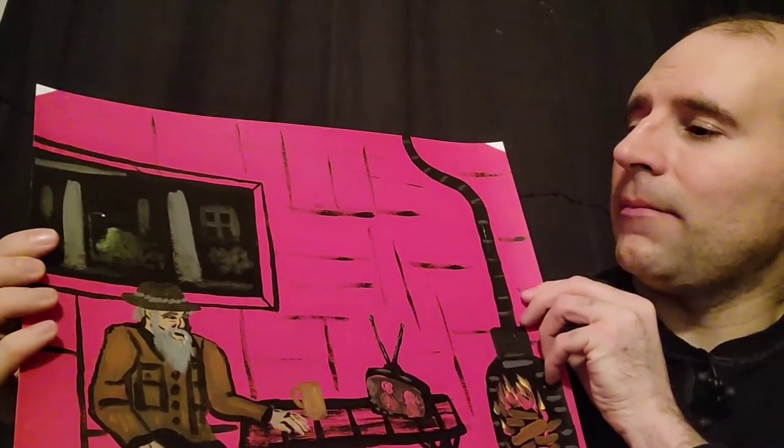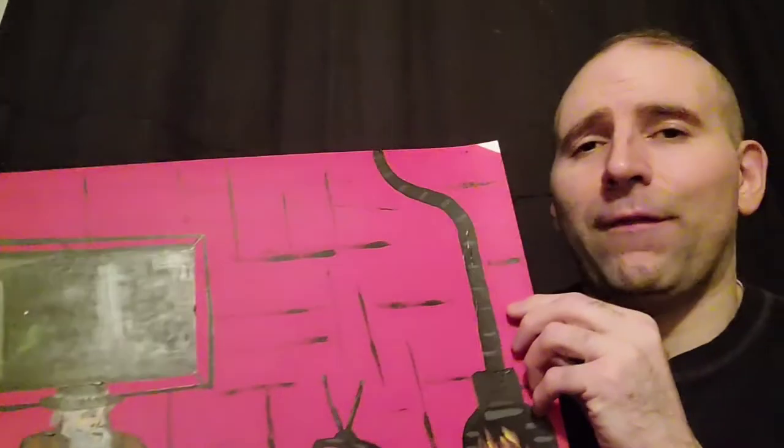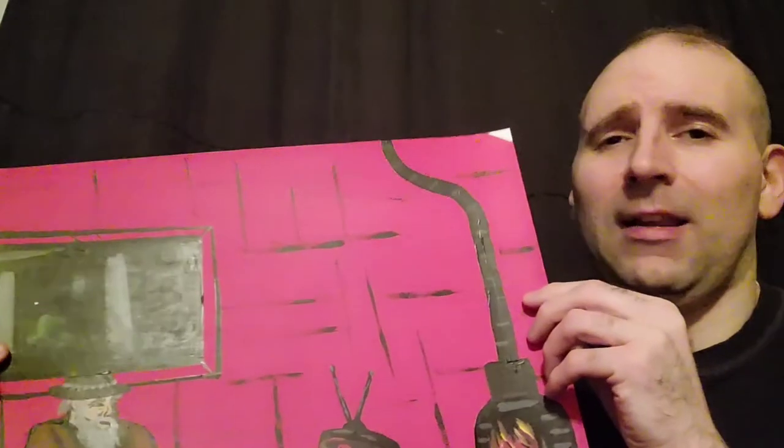It's time for Doorway to the Paintings, and I'm really gonna get into this pretty deeply, or as deeply as this can go. There are inspirations behind this painting, and it was fun painting it, and it's definitely one of my favorites. So let's get ready and take a look at it.